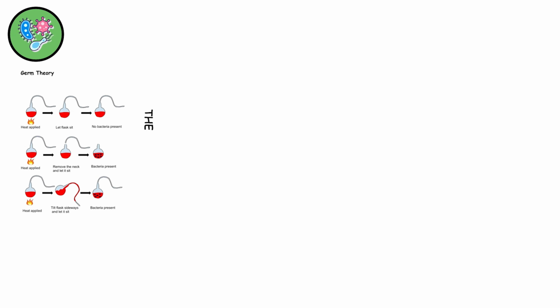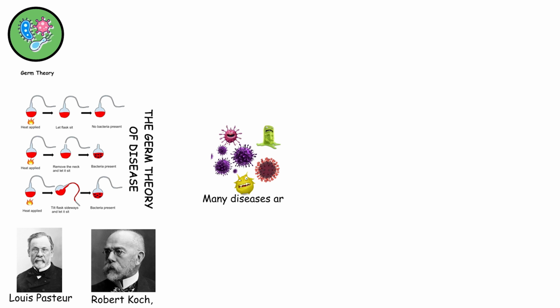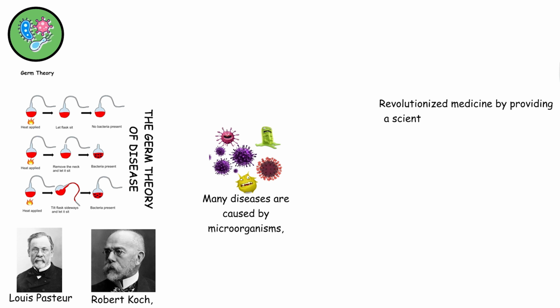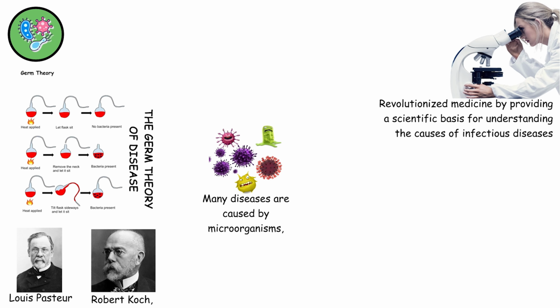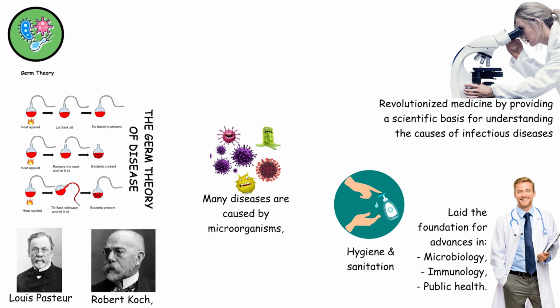Germ theory. The germ theory of disease, developed in the 19th century by scientists such as Louis Pasteur and Robert Koch, established that many diseases are caused by microorganisms, or germs, including bacteria, viruses, and fungi. This theory revolutionized medicine by providing a scientific basis for understanding the causes of infectious diseases and the importance of hygiene and sanitation in preventing their spread. Germ theory laid the foundation for advances in microbiology, immunology, and public health.